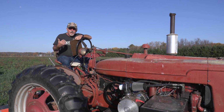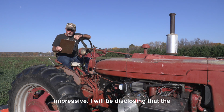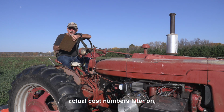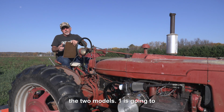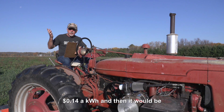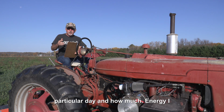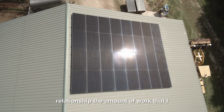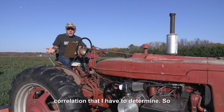Preliminary results are economically viable. Actually pretty impressive. I will be disclosing the actual cost numbers later on, consumption of fuel versus consumption of energy. And then there are going to be two models. One is when I pull in from the grid at about 14 cents a kilowatt hour, and then the other would be the energy available that particular day and how much energy I produce, my 10 kilowatt system, in relationship to the amount of work that I did. So that is going to be a correlation that I have to determine.